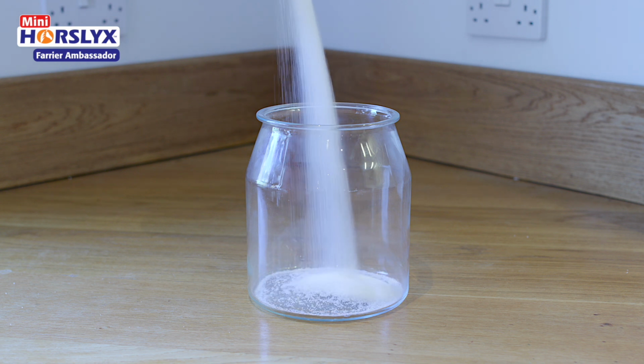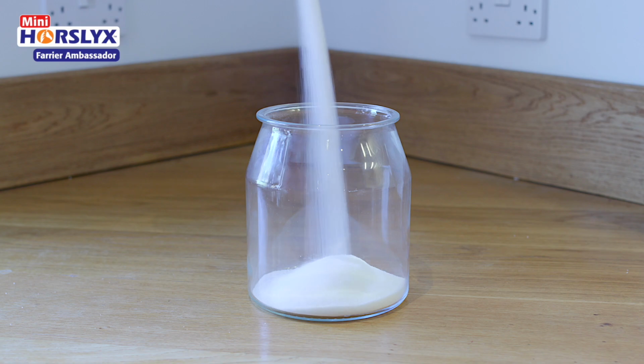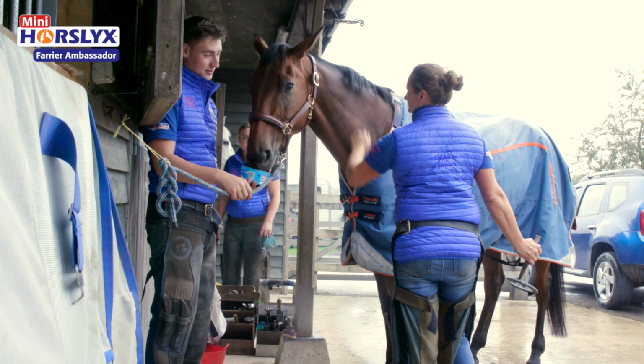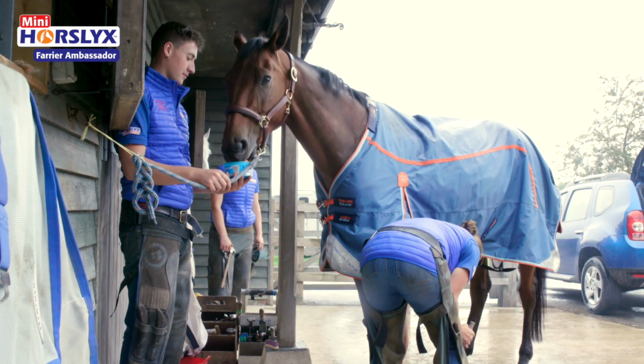Obviously, something that concerns many people nowadays is the sugar content of what their horse is eating. To give a little bit of reassurance, we're going to go through the sugar levels of some common feeds that your customers are probably feeding their horses and Horslyx, and show that actually there's not an awful lot to be concerned about when it comes to using Horslyx as a distraction when their horse is being shod.